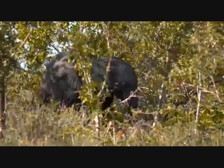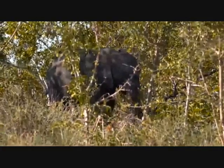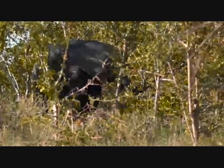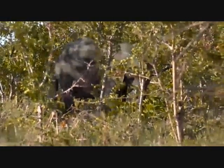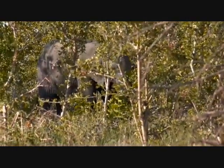Thankfully, the wind is blowing towards us. And as long as we keep quiet and in the shade here, they shouldn't detect us, and should just continue feeding peacefully as they are now. They've got no idea we're here, even though we're only about 40 meters away from them. They don't have the best eyesight, elephants, but their sense of smell is incredible.